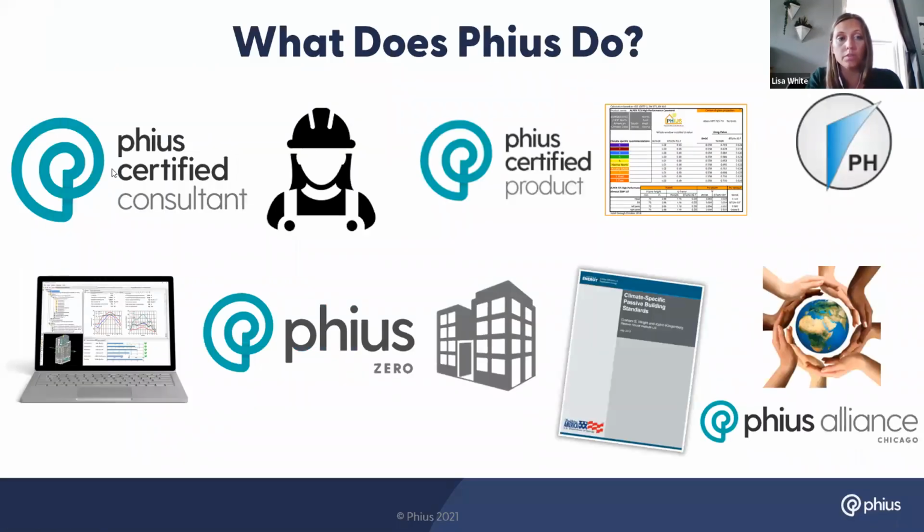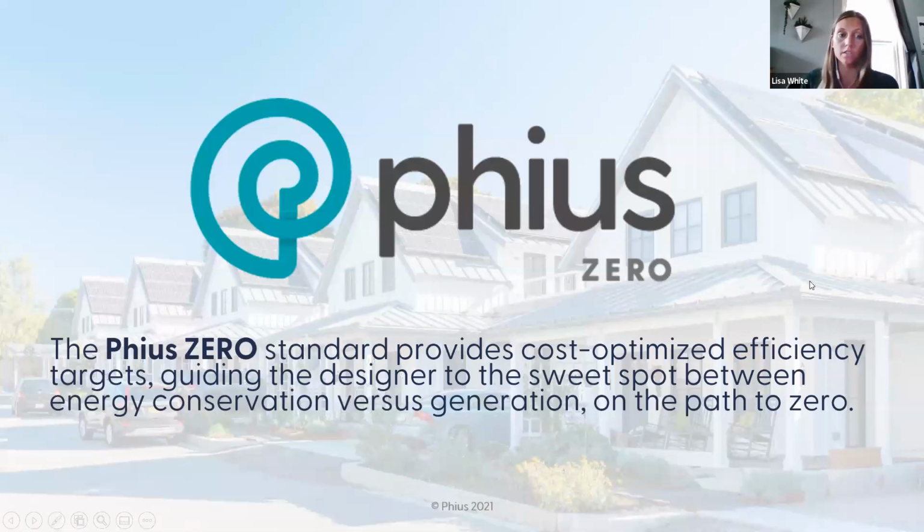So we do this by certifying professionals. You can see Phius certified consultants in the top left. We certify products that go into buildings, or rather product data that goes into buildings. We work on energy modeling or compliance software and compliance checklists for our programs. We certify buildings. So you see Phius ZERO down there in the middle. And we do standard setting, and we have a membership organization, the Phius Alliance, which has various chapters throughout the country. But today's focus again is on Phius ZERO. And this is a passive building standard that provides cost optimized efficiency targets, guiding you to the sweet spot in conservation on the path to zero. So if you want to get to zero, you invest this much in conservation, passive and active, then turn to renewables for zero, and we'll get into those details.